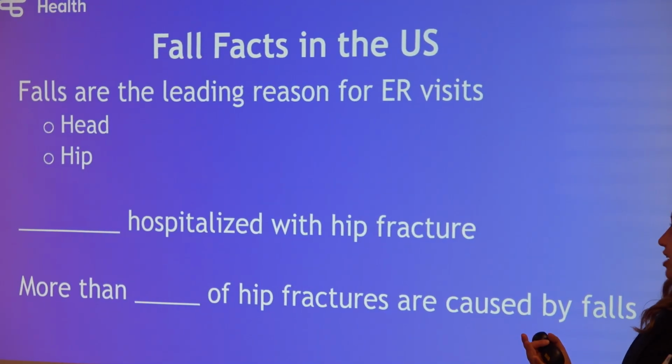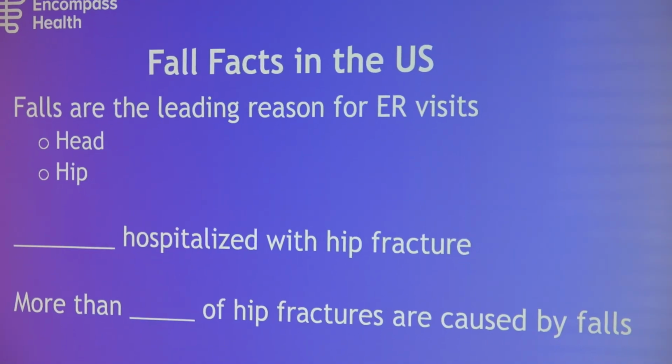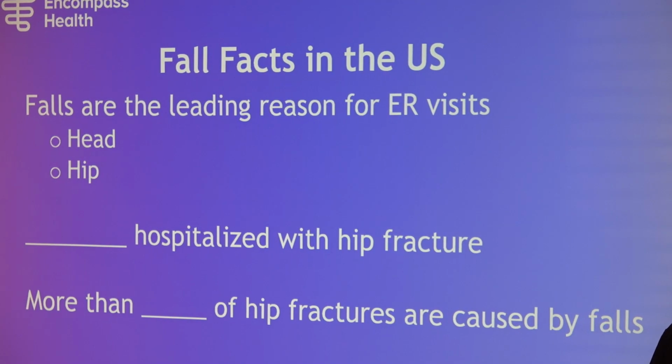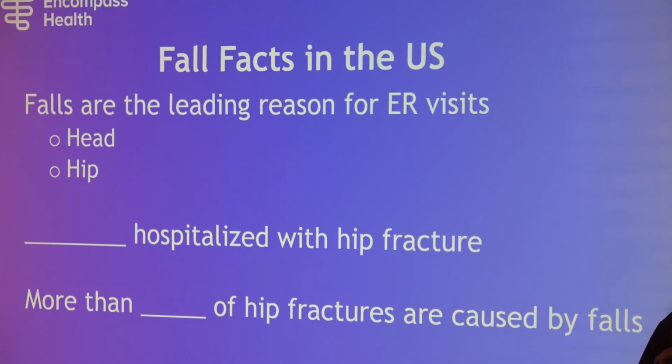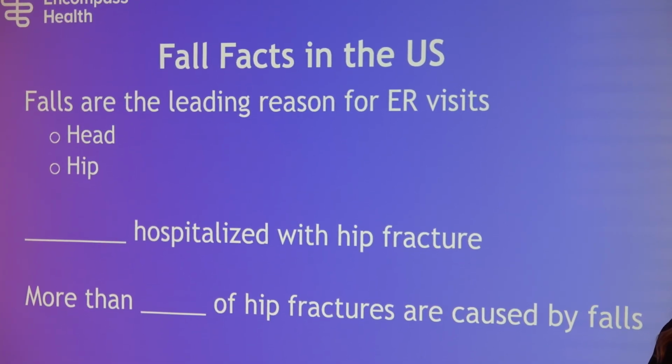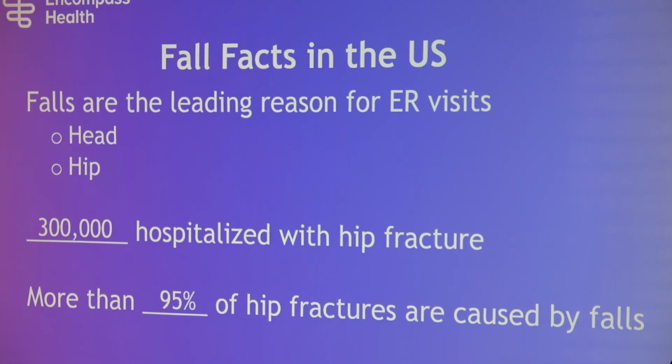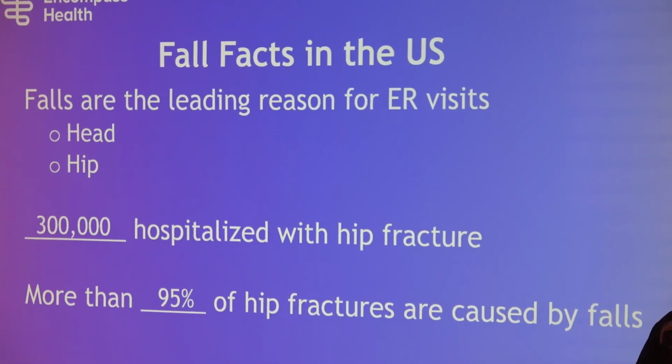So some fall facts in the U.S. Falls are the leading reason for ER visits. Falls can cause broken bones, head injuries, and overall possibly lead to a loss of independence. So over 300,000 patients are hospitalized with hip fractures, and more than 95% of hip fractures are caused by falls.